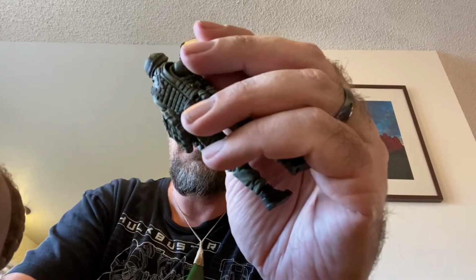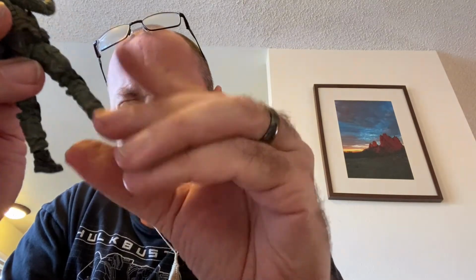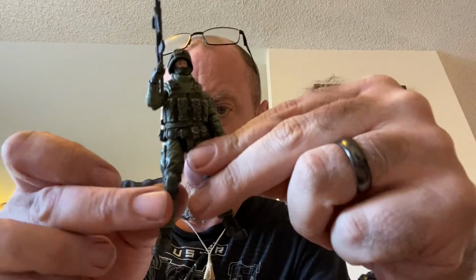So there's your fourth guy, and then the third guy, I guess I didn't show off. And like I said, it's the same figures, just different weapons. I'm going to get all these guys out, give them guns, set them up, and then I'll do a quick turn of the camera, and a quick pan of these guys.